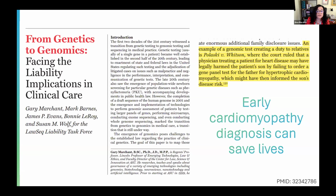And they actually mention a case of hypertrophic cardiomyopathy, where they say an example of a genomic test creating a duty to relatives is Pulaski versus Whitson, where the court ruled that a physician treating a patient for heart disease may have legally harmed the patient's son by failing to order a gene panel test for the father for hypertrophic cardiomyopathy, which might have then informed the son's disease risk. Unfortunately, the son of this affected man with hypertrophic cardiomyopathy died after sudden cardiac arrest.